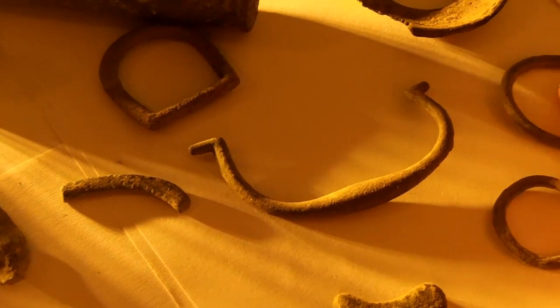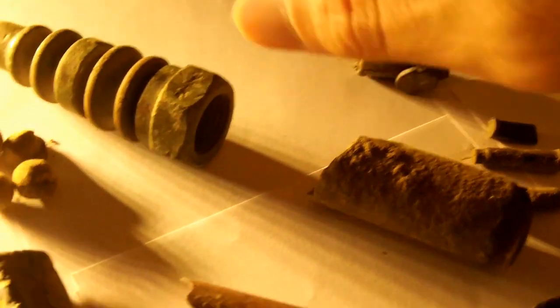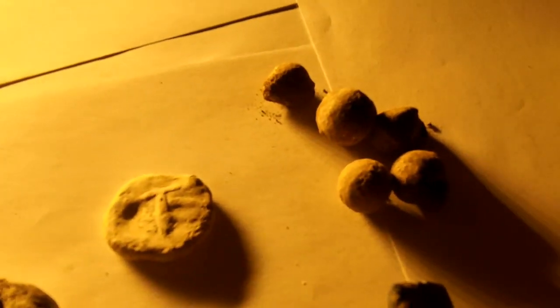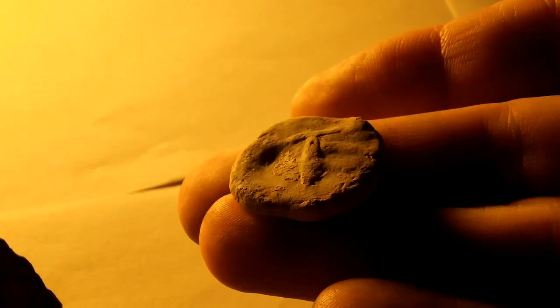Got a drawer handle, two rings, some more little buckle things, scrappy bits of lead. This nozzle thing that made me laugh, yeah, it's some kind of hose valve connection. Don't know what that's for. Someone might know, but I've never seen one like that before. That's quite weird. Got a few musket balls. This lead token with a T on it, quite nice.